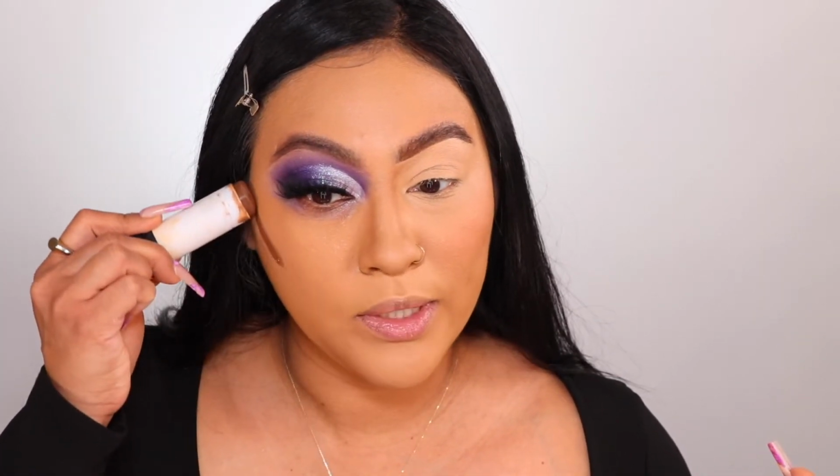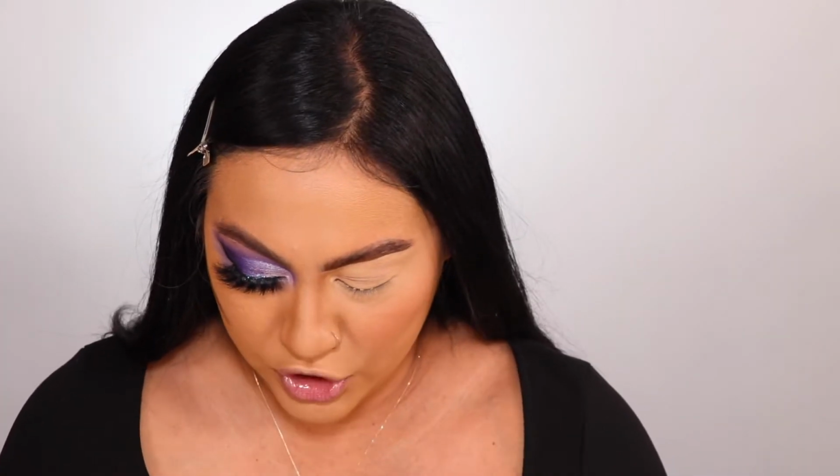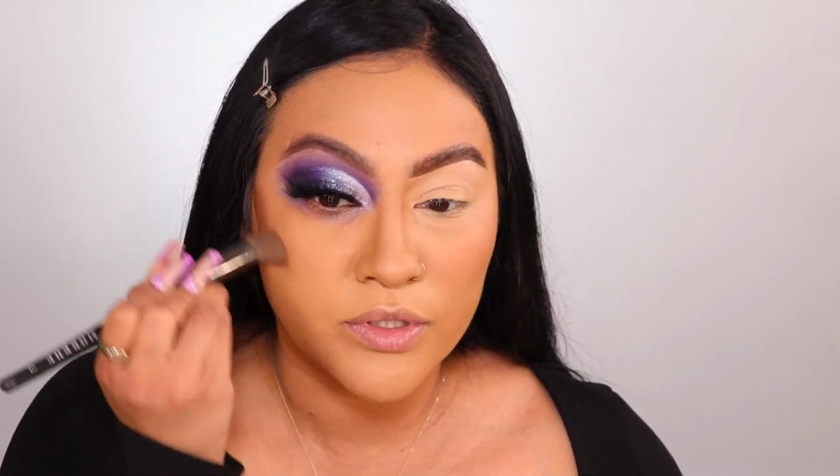Okay? So, we're just gonna apply where we need to apply. Okay. So yeah, I'm going to be taking my sponge. I have a brush, but you can use this brush. It's from Morphe. It's an E20 brush. It looks like this. And you could just go upwards a little bit. So I'm going to use this one to just blend that out real quick. It looks a little harsh, but she's okay.